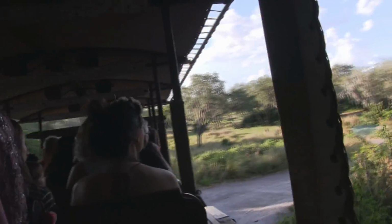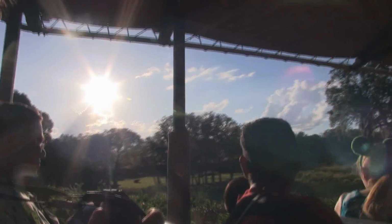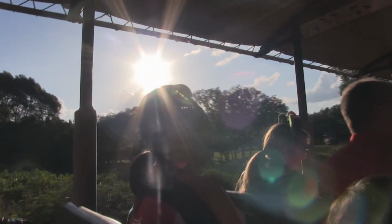But this is my favorite part of the reserve. This is the savannah, also known as the Serengeti grasslands. The grasslands stretch for hundreds of miles and serve as a superhighway for millions of migrating animals.